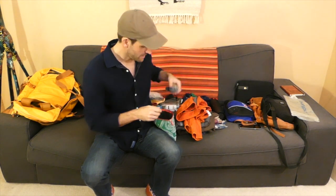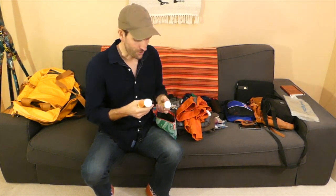This sucker will hold a charge for about a month or so, so it's nice. I don't have to bring any sort of cords or anything to go with it. If you have a beard, you don't have to worry about that.